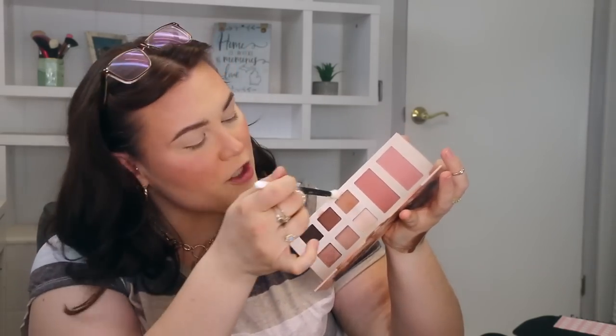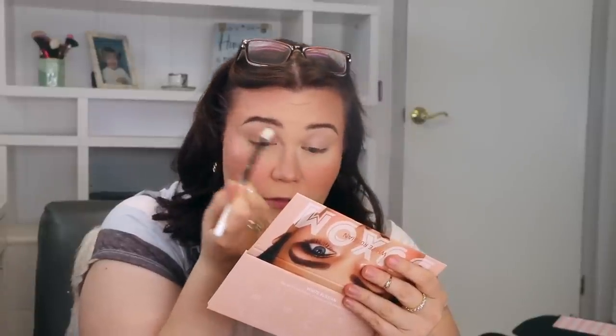But I'm going to take this shade right here. It's the shade Decadent, and I'm taking this with the Lunar Beauty LBE1. It's a nice fluffy crease brush, and I'm just going to take this and lightly throw it through the crease right here. I don't want it to be super dark. I don't want it to be super light. I want it to be just a nice color that everything else can blend into.